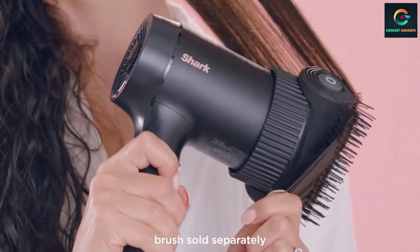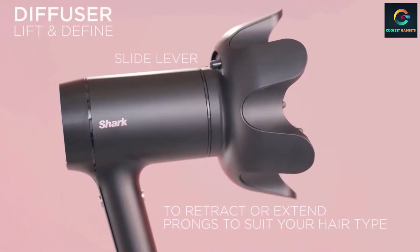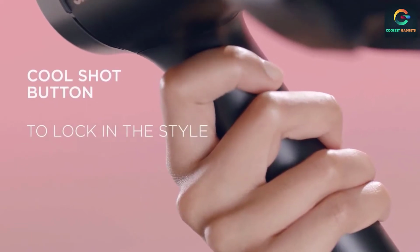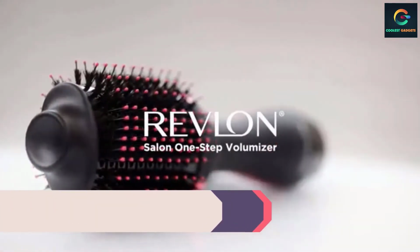However, while it's not as expensive as the Dyson Supersonic, it's expensive compared to the rest of the market and the attachments are bulkier than we'd have expected. We were also disappointed during testing to find that it lacks a removable filter, which makes removing lint and dust a breeze. Number 5.